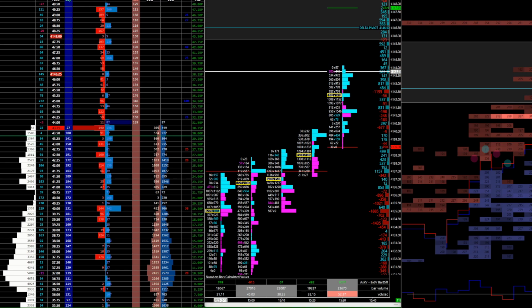So the buyers did step up after all. So we took a little bit of weight off right there, instead of just holding the full 4 lots, closed one. And you see the auto trail snap up after we're so many points in profit. I think it's 10. My auto trail pops up right to price. We'll see if we get taken out or not.